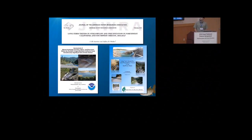So I did that analysis back in 2013 and 2014, and then I finally got that published early this year. And then in the intervening period, I did a reanalysis of the data just for the Eel River, using a little bit more detailed methods and extending a few more additional years. So the first analysis covers a pretty large area from the Mattole up to the Rogue River in Oregon. That's what I'm going to be focusing on here today. I'm going to focus on the California portion and the coastal part of the California portion.